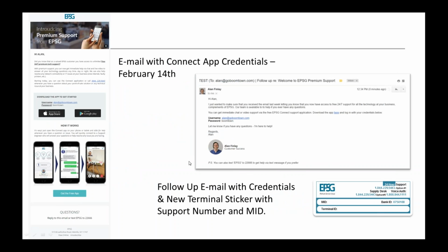Here are some further examples of the communications that we have made and are going to make. On the left-hand side is an example of the email which went out with the links to download the mobile application as well as their username and password. On the right-hand side is an example of what our follow-up email will look like for those who did not open up that original email. And at the bottom is an example of the new support sticker that we will be sending out to these merchants and eventually affixing to new terminals as they go out the door. Eventually.